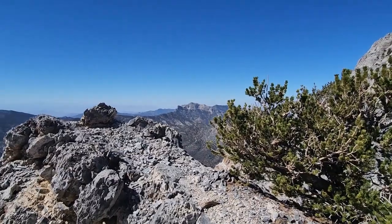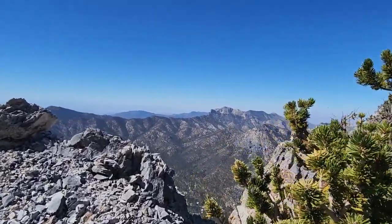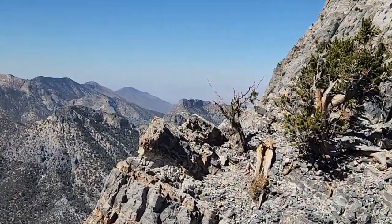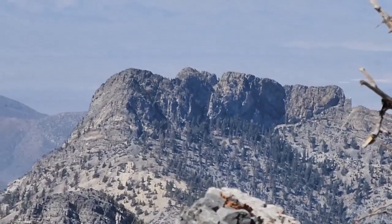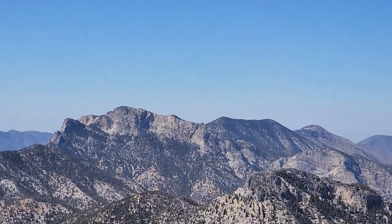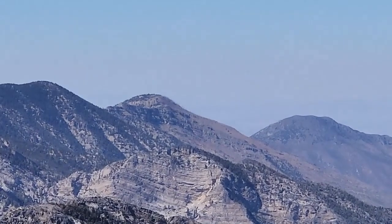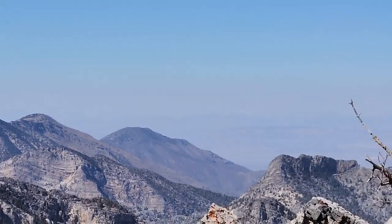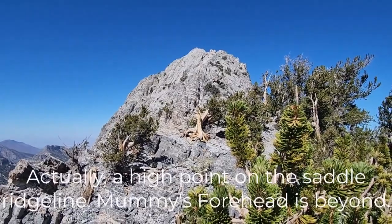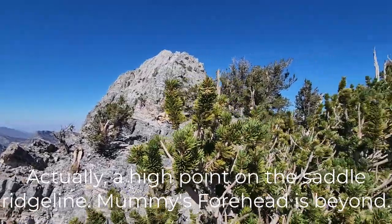And yeah, when I get a hold of a map, now that I've identified all of these locations, I'll be able to know where we are. Here is Max Peak. Over in this direction, McFarland Peak, and to the right is Bonanza Peak. And then further, Wheeler Peak. And then here's another look at either Mummy's forehead or nose. So, yeah, beautiful bristlecones here.